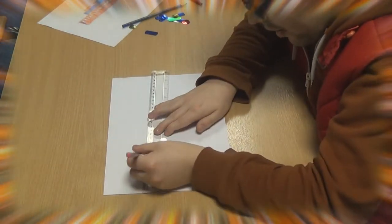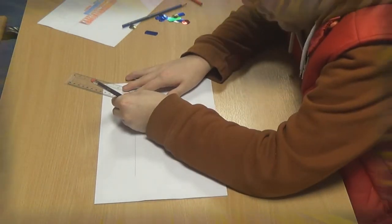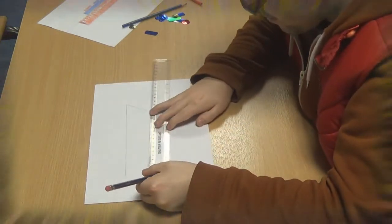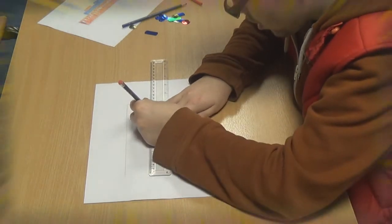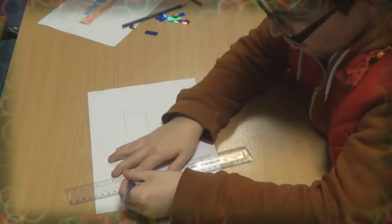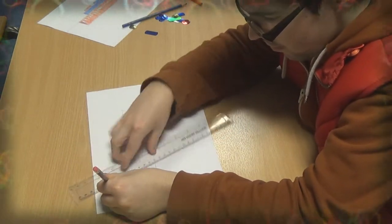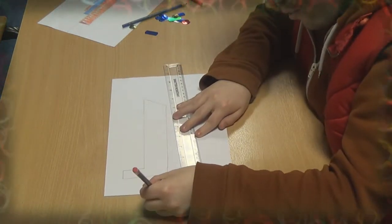So, basically, you make a line like this. Like that. Then you make a line on an angle like that, but a real short one. And then you make another line there. And then you add another line there. And then you just basically put one upwards. Like that. And then you just add water. Like that.